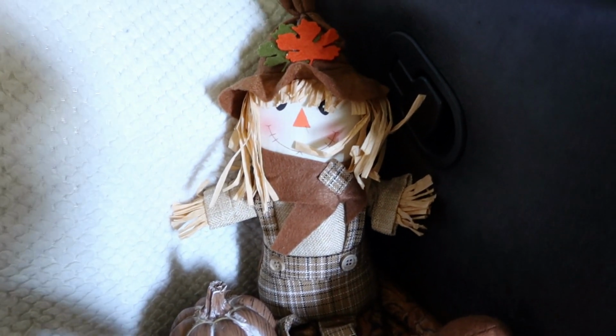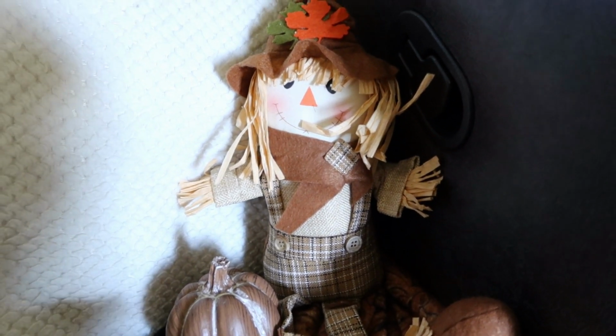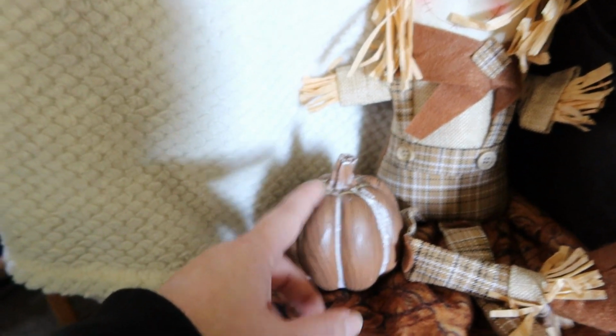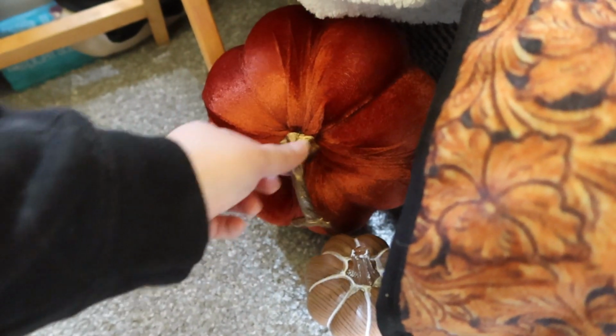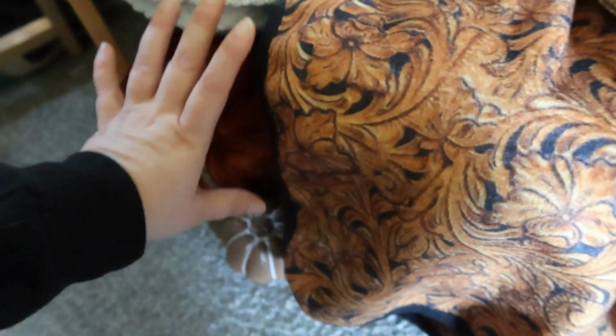And then this little guy, I think I got him at Dollar Tree as well, but it was one of those like $5 items. I think he was $3. I've got another one down here from Dollar Tree, and then this big pumpkin was also from Dollar Tree, and it was $3. And then this little blanket I have sitting on this stool that didn't really match, so it's just more fall colors.